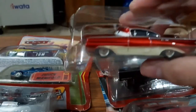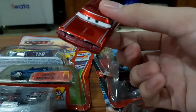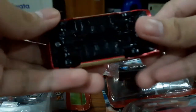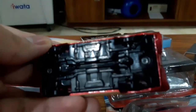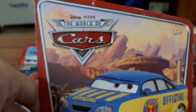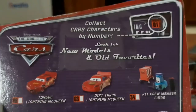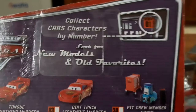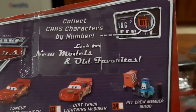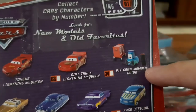But here's Cruz Ramirez. Oh, my bad. It should be from China. And now we're gonna go to 2008 with the World of Cars era. And we got Race Official Tom. Starting in 2008 until Cars 3, they numbered them. See, Dirt Track McQueen, Tom McQueen, and then new to 2008, Pit Crewman Guido.